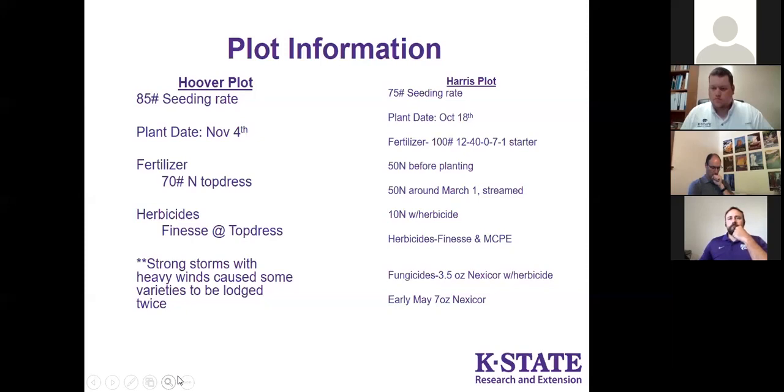So one of the key things about stripe rust this year, although we didn't have the major epidemic that we had a couple of years back, we did see several fields infected, and we did start to see varieties that had typically been resistant or moderately resistant start to have more infection than we would like to see. Those included SY Monument and Zenda. So that indicates that we might be seeing a bit of a race shift, and some of these varieties that were typically controlling the stripe rust populations might not be working as well. So that's something we're keeping an eye on.